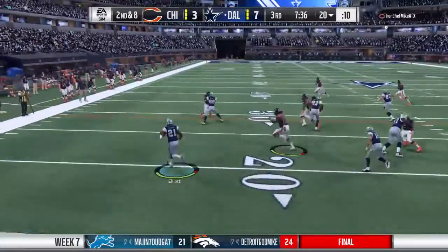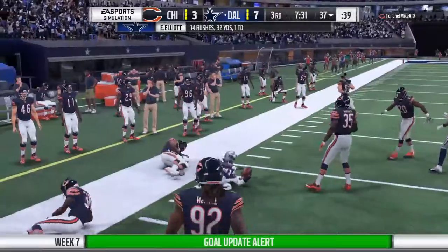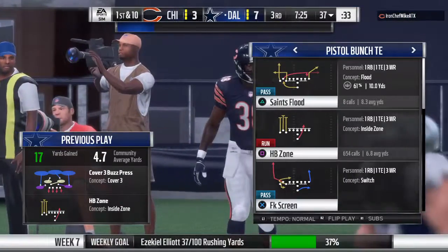From the pistol, here's Elliott. They find some open field here. And they're able to get this one across the 35. 17 yards on the pickup there. The drive will continue. It's a 1st down.